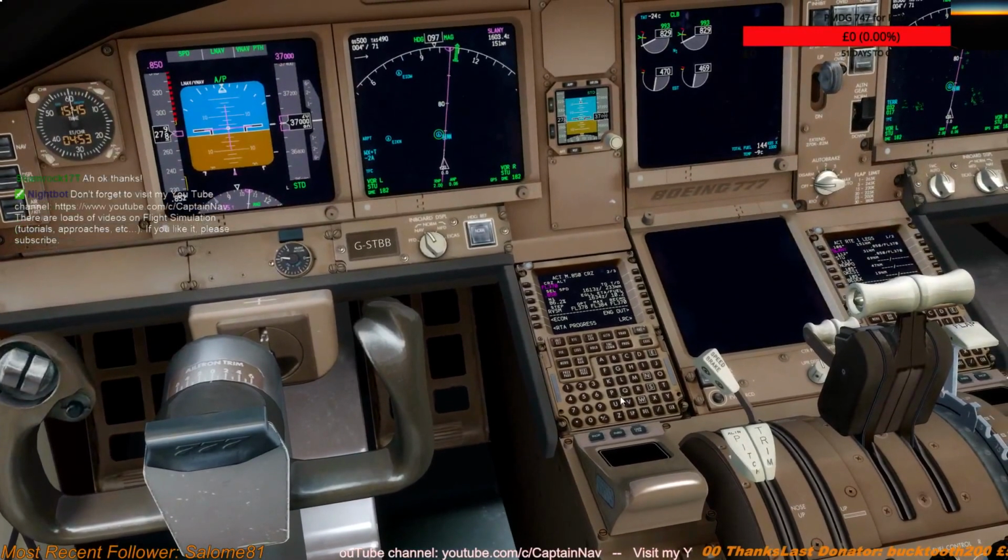Echo Golf Lima Lima airport information Delta 1520 Zulu weather wind 000 at 9 visibility 4 sky condition 1,300 scattered ceiling 4,000 broken light rain temperature 14 dew point 13 QNH 1018 advise on initial contact.